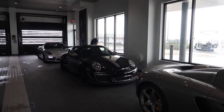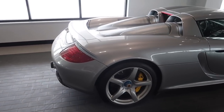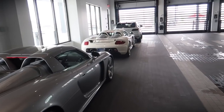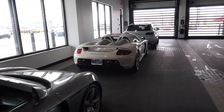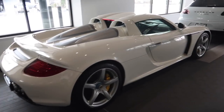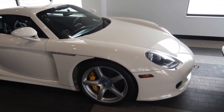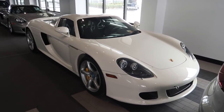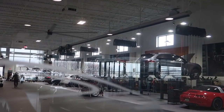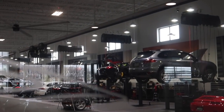All right, and then in the little service bay, you got a GT3 RS 4.0, one really basic Carrera GT, and then the unicorn, the white one. My boy owns this car, and whenever he gets back in town, hopefully we'll set up something cool. Even got the tow hook on the front. That's sick. All right, and then back there, Mike, put your head right here. Move a little bit to the left, right there.